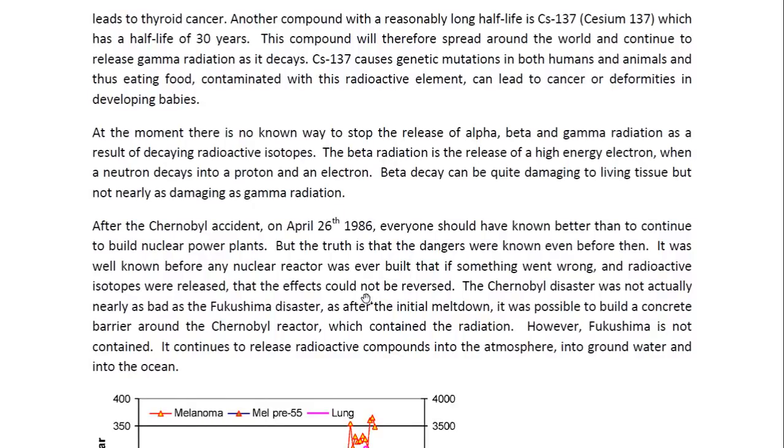Now, after the Chernobyl accident, which happened on April 26, 1986, everyone should have known better than to continue to build nuclear power plants. In fact, they should have known better before they even started, because the dangers were known. It was well known before any nuclear reactor was built that if something went wrong and radioactive isotopes were released, the effects could not be reversed.